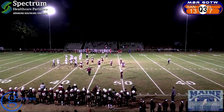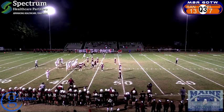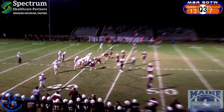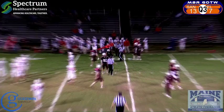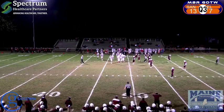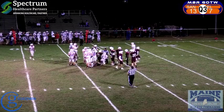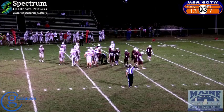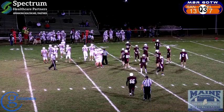We have the Spartans with a 3rd and 7 from their own 40-yard line. He's got a split left and 2 split to the right. It's a first down. Ricky of the Spartans, Socia on the big run. He's almost got another first down, picked up about 8 or 9. He's another good-sized back.